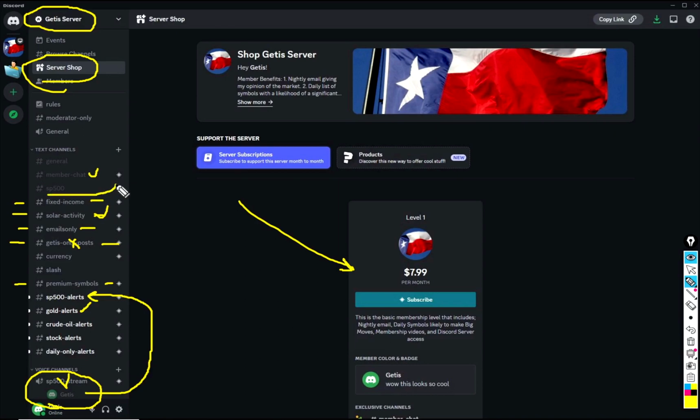All right, then these two channels up here, Member Chat and S&P 500, this is where basically the members chat, right? They chat with one another. And I'm always available, right? If you have a support issue, you can put it in the member chat. Usually the only support issue that ever shows up is, hey, I'm not getting my email because Discord has done something stupid and wacky and makes people change their name and the emails get messed up. That happens occasionally. And then I go and fix it.